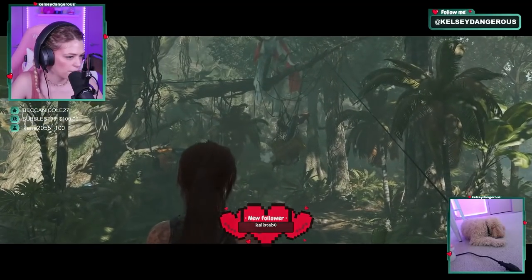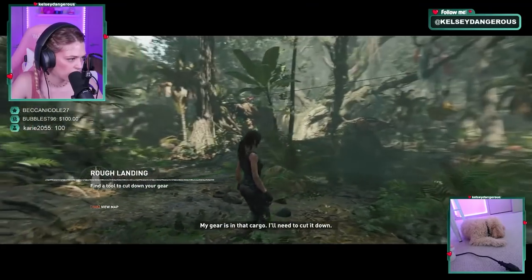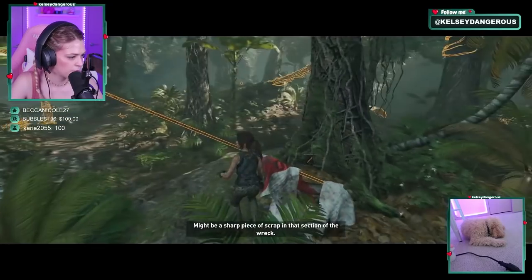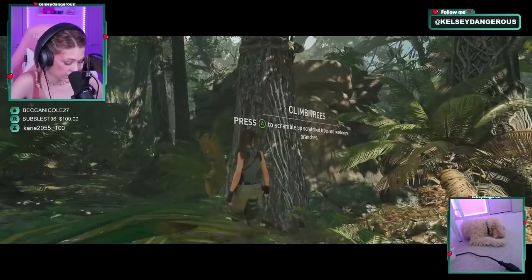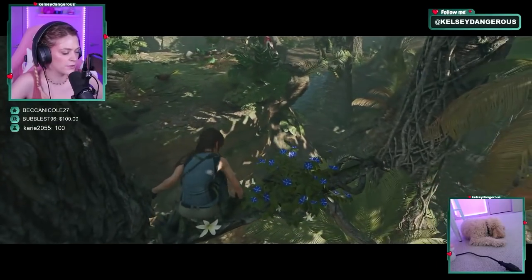Oh! Part of the plane landed here. My gear is in that cargo. I'll need to cut it down. Might be a sharp piece of scrap in that section of the wreck. Okay, we need a sharp piece. Where do I get the sharp piece from? Oh, I can climb trees? Sick. There we go. Hi-ya!